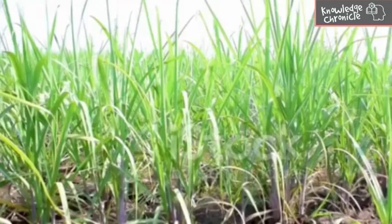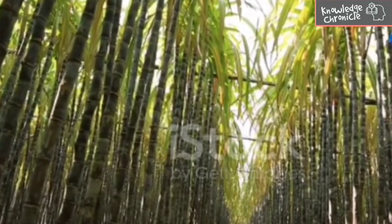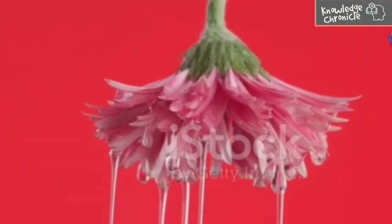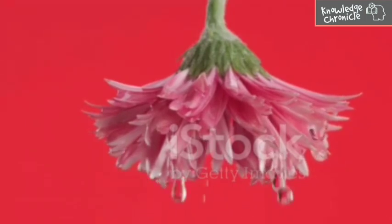Step 3. Flow towards the sink. Since the pressure is higher at the source and lower at the sink, food moves passively through the phloem. Think of it like squeezing a tube of toothpaste. The pressure pushes the content forward. Step 4. Unloading at the sink. When sucrose reaches the sink, it is actively removed and used for energy, starch storage, or growth. As sugar exits, osmotic pressure decreases, and water moves out of the phloem back into the xylem, completing the cycle.